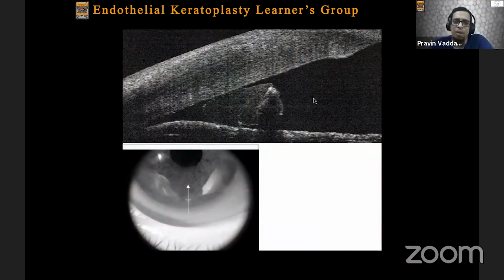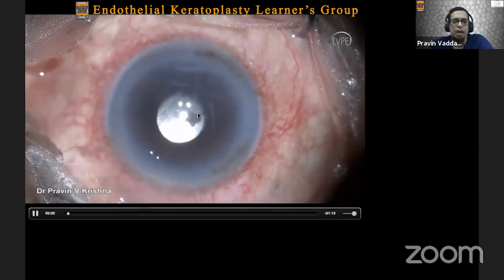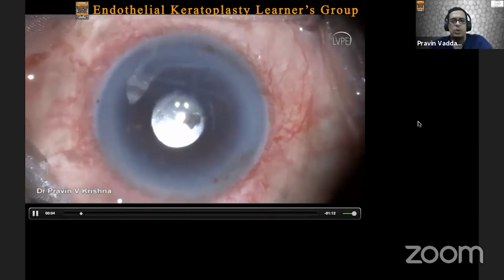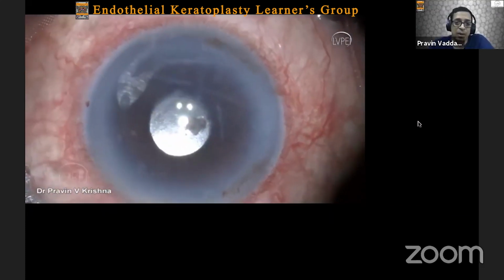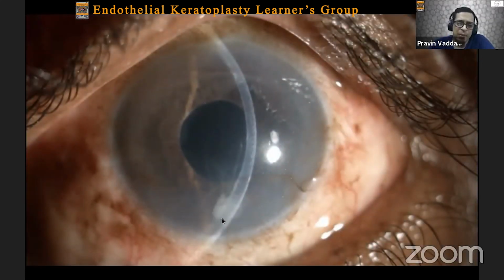That's the fragment on OCT. Here is the surgery and how the nuclear fragment actually was visible during surgery. So you can see that this can be a significant cause of corneal edema over time as well. Sometimes the nuclear fragment might be present in the anterior chamber, but the cornea might be relatively clear with early edema. This patient had a decent specular count.